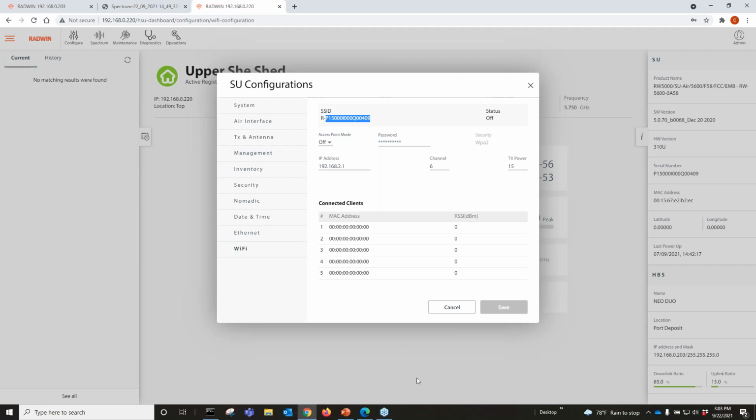Well, we just looked at it on the inventory page, but it's always on the back of the radio as well on the weatherproof label. That's what you're going to get is our serial number, okay? This unit can be turned on or off.